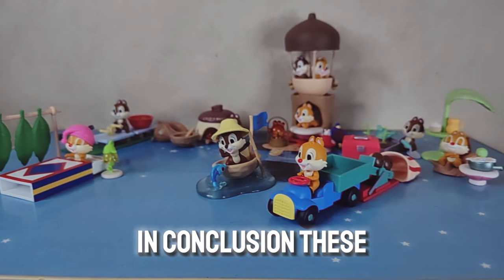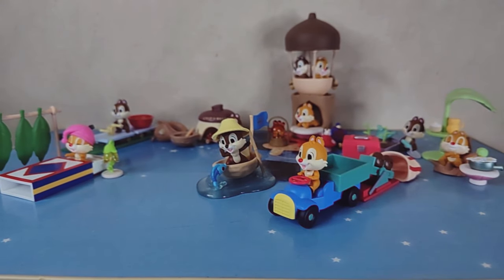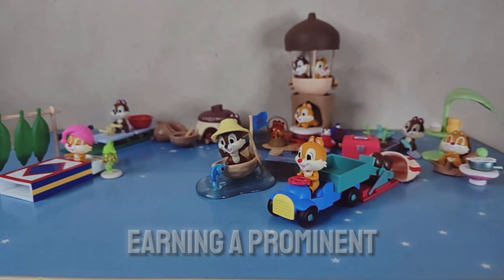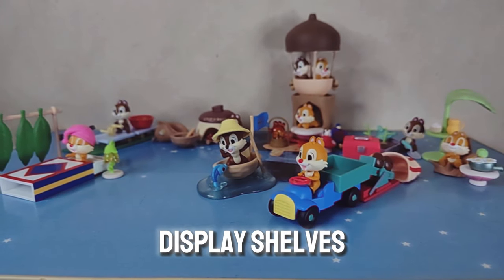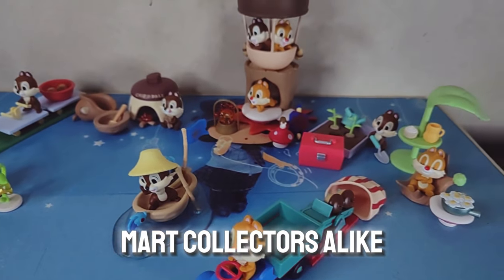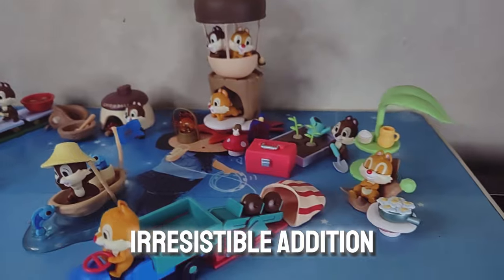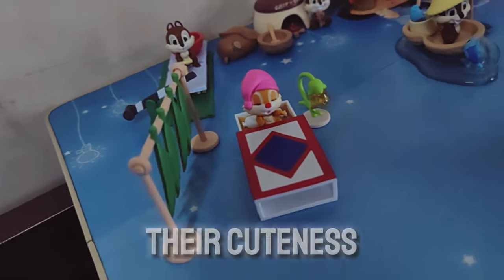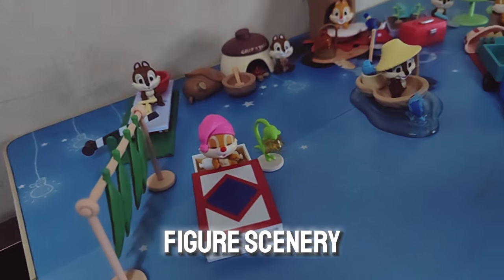In conclusion, these figures are awesome. They are cute and cuddly and add significant value to your collection, earning a prominent place on your display shelves. For enthusiasts of Disney and POPMART collectors alike, this is an irresistible addition. Although I did not get the secret character, I'm satisfied with their cuteness looking in each figure scenery.